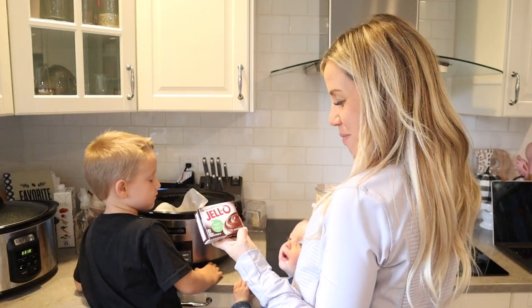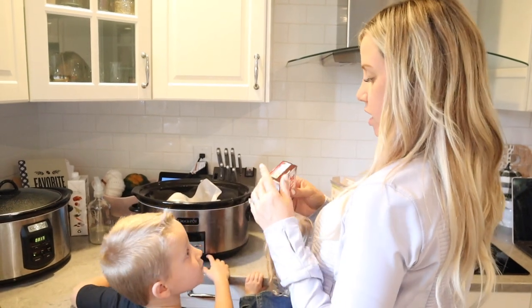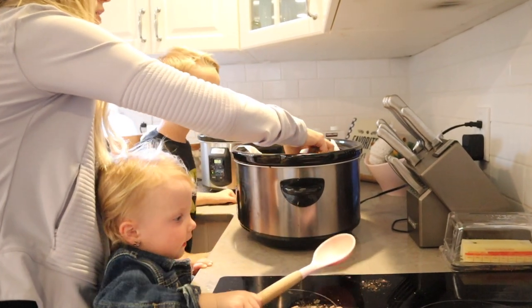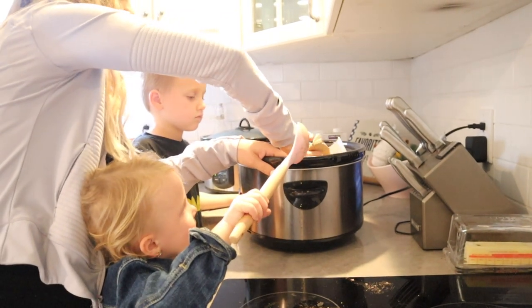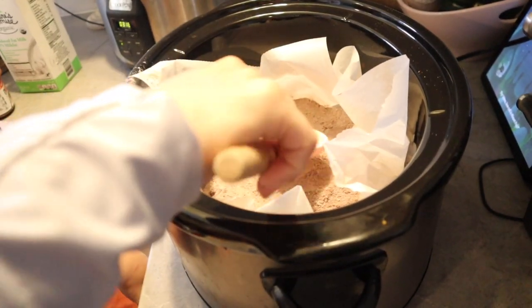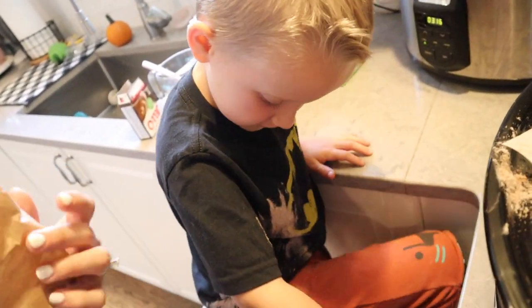Okay, now Ella's gonna pour in a box of chocolate pudding mix, and this is 3.9 ounces. Ready, Ella? Can you pour it? Tanner, you're gonna do the next one, okay, Bubba? The next ingredient. You can spread it out for me? Okay. Oh my gosh, Carter. Ella, you got Carter pretty good with that.